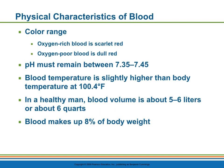Now, blood is a sticky, opaque fluid with a characteristic metallic taste. Depending on the amount of oxygen it is carrying, the color of blood varies from scarlet to a dull red. Blood is heavier than water and about 5 times thicker due to its formed elements. Blood is slightly alkaline and its temperature is always slightly higher than body temperature. Blood accounts for approximately 8% of body weight, and its volume in healthy men is anywhere from 5 to 6 liters.